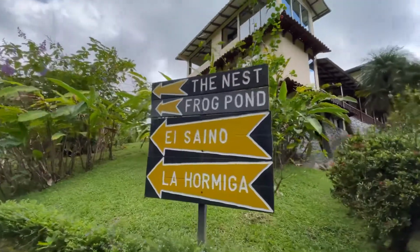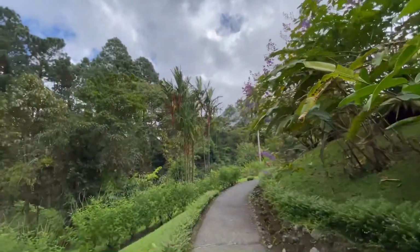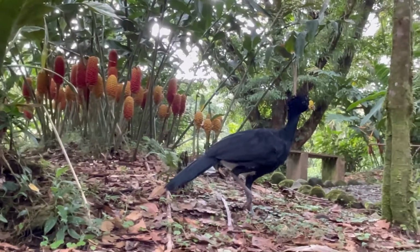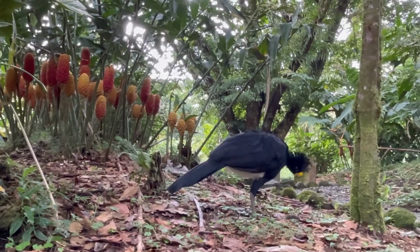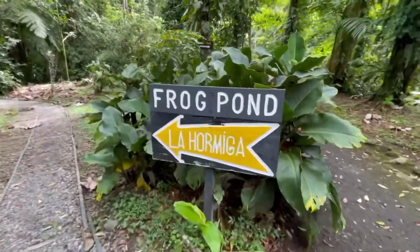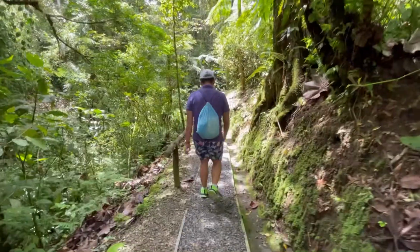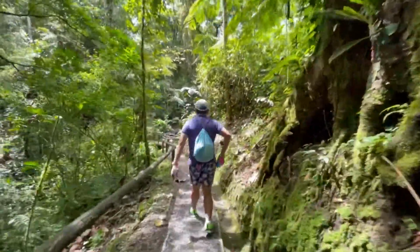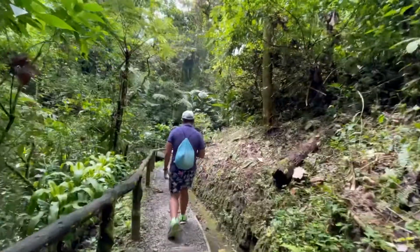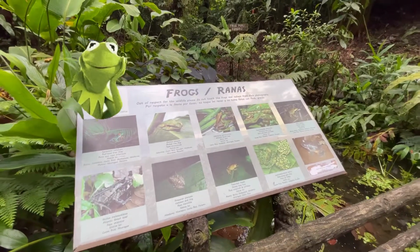We then head to the Ness or the El Sino Trail. To the Frog Pond, we will need to go to the La Hormiga Trail. Hiking trails are well maintained but still range from easy to difficult, as seen in the maps. Each trail is marked by colors so you will not get lost. Here's the Frog Pond, but we did not see any frogs.